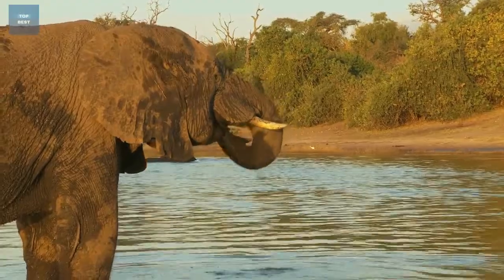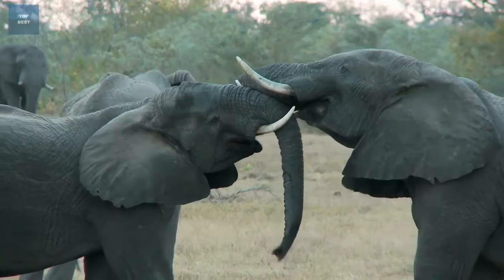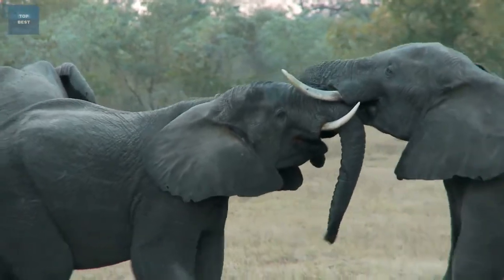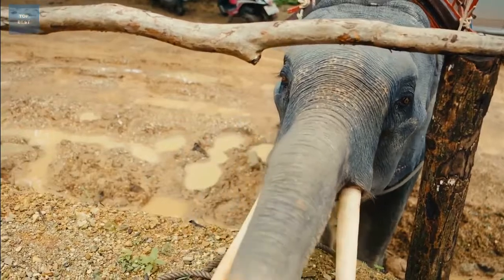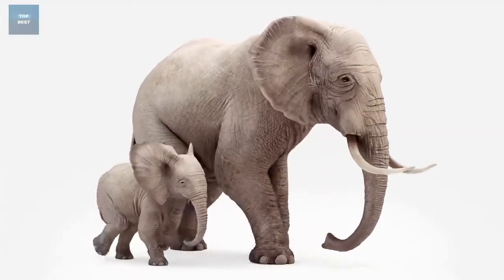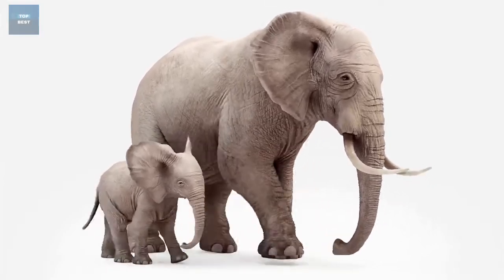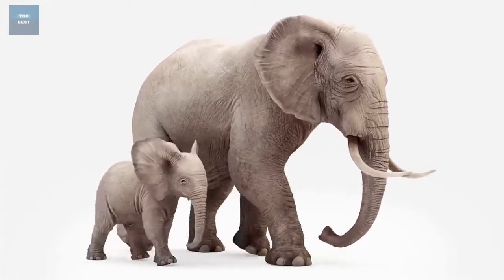Firstly, an Asian elephant will have two domes on its head while the African will only have one. Secondly, the African elephant's trunk will have two fingers at its end, whereas the Asian will only have one. There has only been one recorded instance of the two types breeding. That was in 1978, and the baby, Moti, was a mix of the above characteristics. Unfortunately, Moti died after 2 weeks.